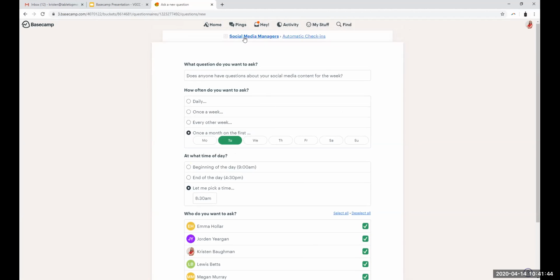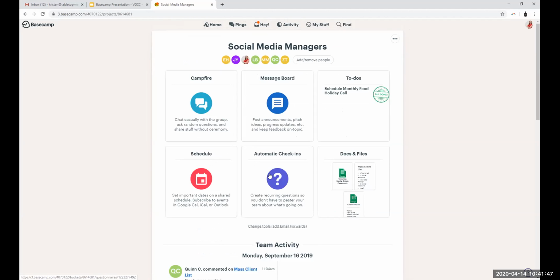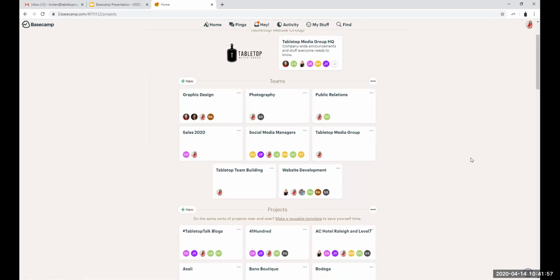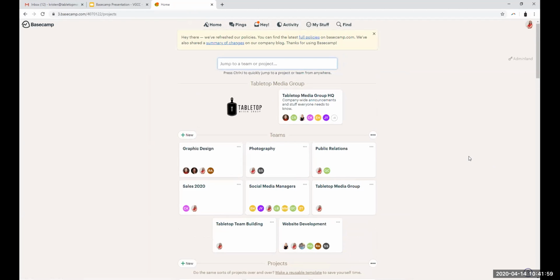And now what Basecamp will do is under automatic check-ins, it will pop up that there's a new automatic check-in, and then the team can go back and forth and answer that question. So it's a fun feature. It definitely helps to keep you in line and not really pestering people with a weekly email that you send out. You simply do it through your project management system.